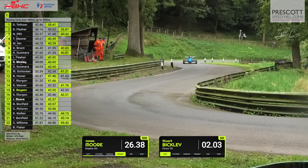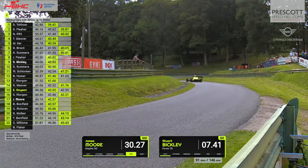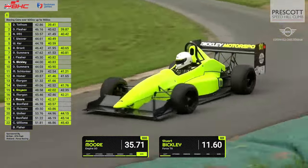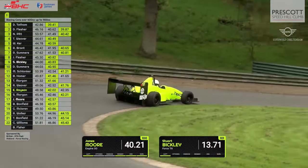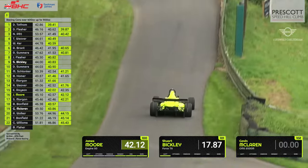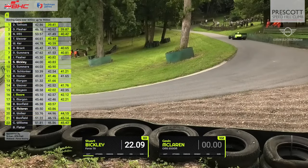James Moore in the Empire Evo is coming through the S's now. Stuart Bickley has just launched his Force TA off the line. You'll see him coming into view in a minute. James is exiting the effort. Stuart's with you. Yeah, you can't miss it. If you're a photographer, make sure you adjust your lens because this is quite a bright car.